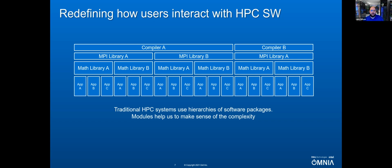And this is all managed with modules or some other form of environment management system. And it helps to reduce the complexity to the user, but it still remains extremely complicated for the HPC systems administrator to handle all of this. And it's a very time-consuming process to build all of this software.